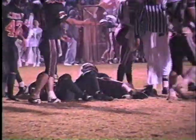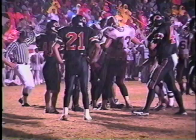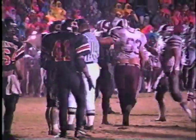1:15 to play in the ball game, and Oak Ridge leads at 18-12, and some of the Dragon faithful beginning to head out of Clinton City Field. 1:15 to play. You're listening to the game live on AM 1290 WATO and Tennessee Cablevision Channel 12.